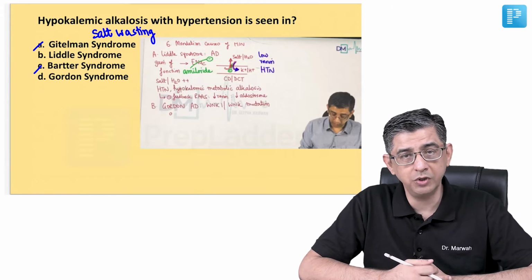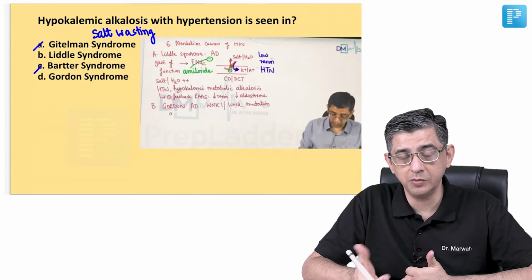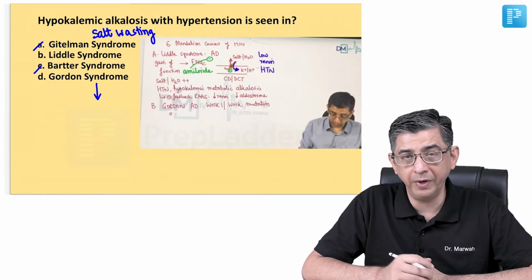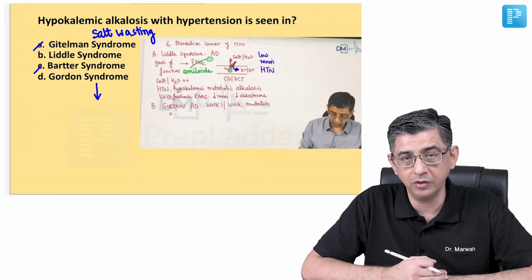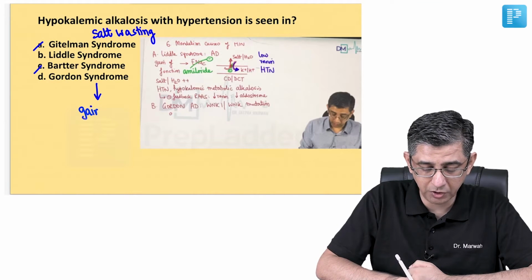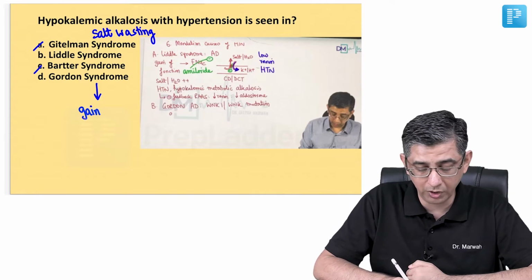I'll try to solve this MCQ two ways. One is the straight way, second is by exclusion. So let's talk about Gordon. Though I've discussed Gordon syndrome in the Mendelian causes of hypertension, it is characterized by gain of function of the sodium chloride co-transporter.